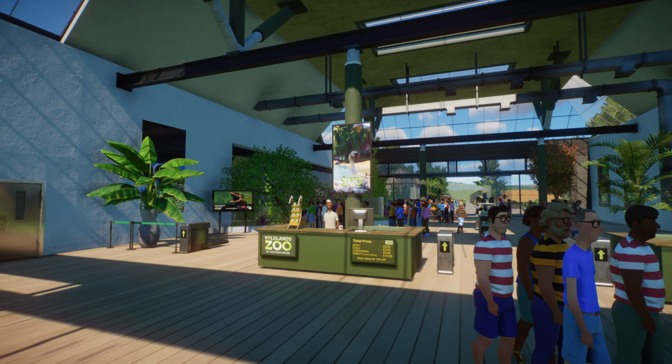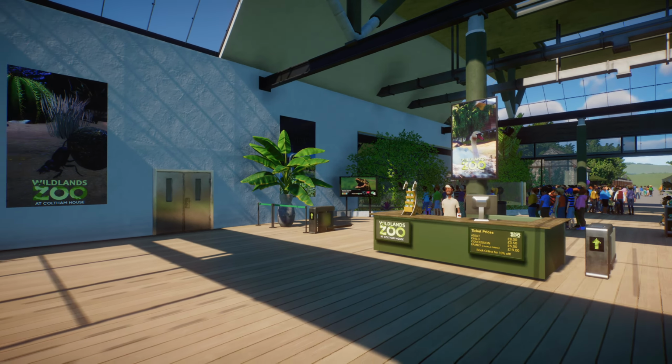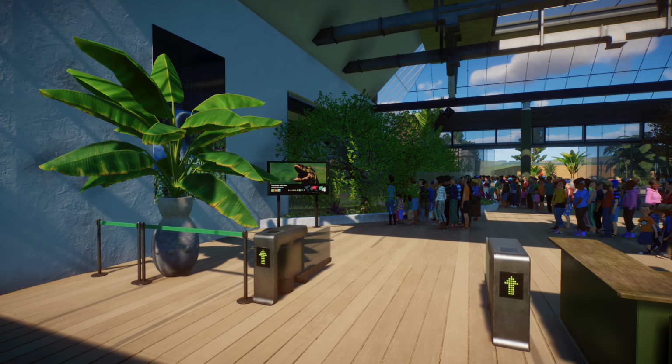We also should change up some of our entrance habitat. So Oscar there is dying to be moved to another building and get a mate. And I think that may also be on the cards as part of our renovation.